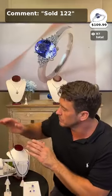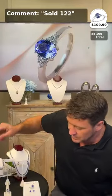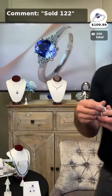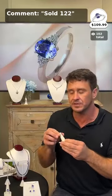So I'm going to kind of put him front and center so I don't forget. And we've got an amazing opportunity here. That's so sweet. This is classic. This is going to give you that classic sort of Art Deco style, that symmetrical style design. And you're talking about a ring here. This has got to be at least a carat.